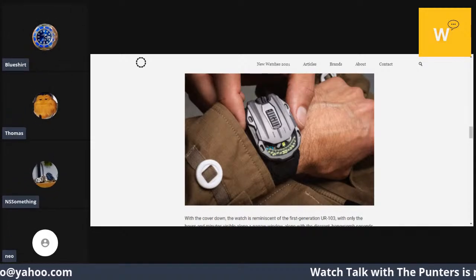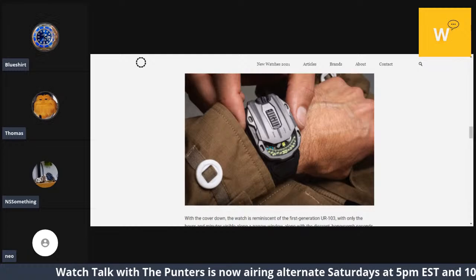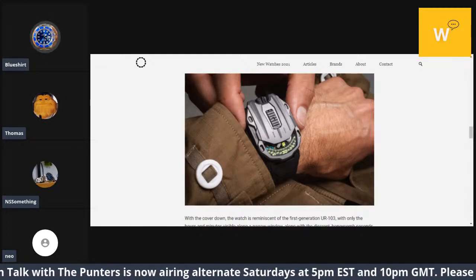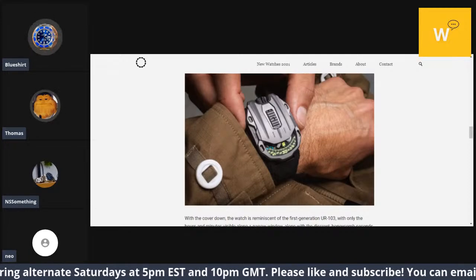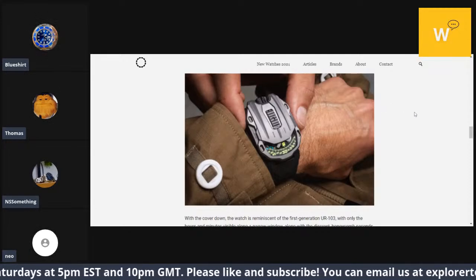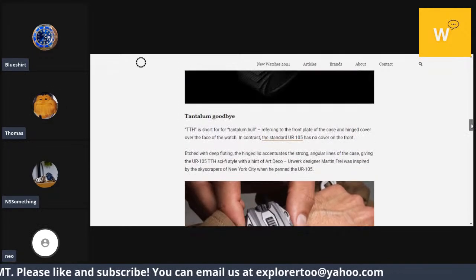Yeah. All right. They ought to do like a product placement of this watch. Like the Mandalorian should wear this watch. Exactly. Neo, that's brilliant. That is freaking brilliant. Yes. The Mandalorian should wear this. Yeah. Product placement at its best. Yeah. Or the one that looks like the Millennium Falcon.